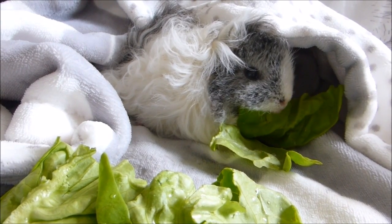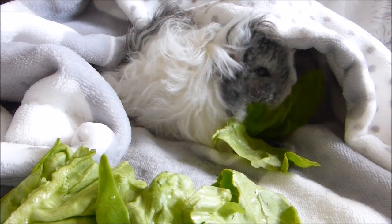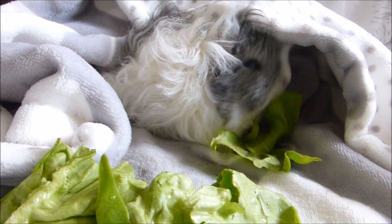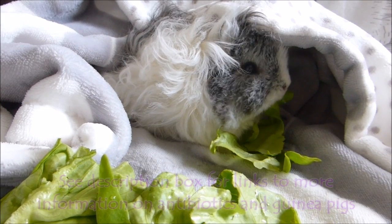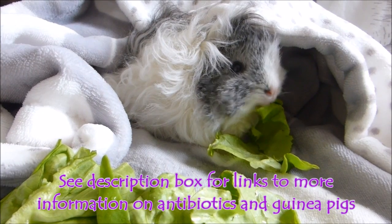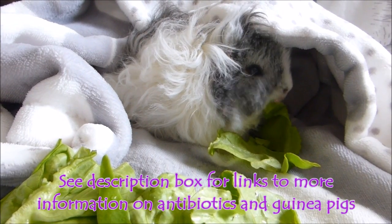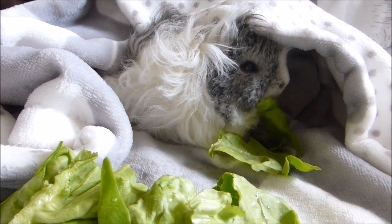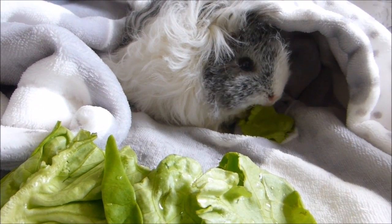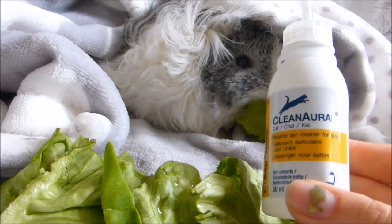So although antibiotics really do help with a lot of infections, including ear infections, it is best to be aware that they can have adverse reactions as well, and just to be aware of the risks associated with giving guinea pigs antibiotics. And when Lyra was at the vet, I also got some ear cleanser for her.